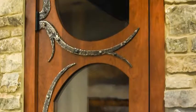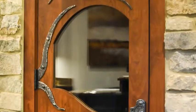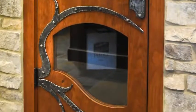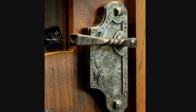which included the hinge straps. The hinges are actually working hinges that were produced with the door. We just created the straps to make them look old-fashioned. This door handle was hand forged. I did the whole thing myself.